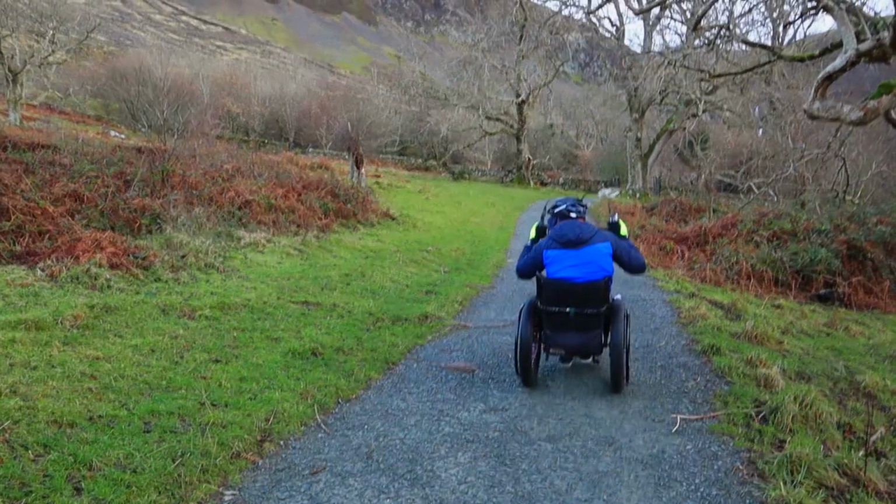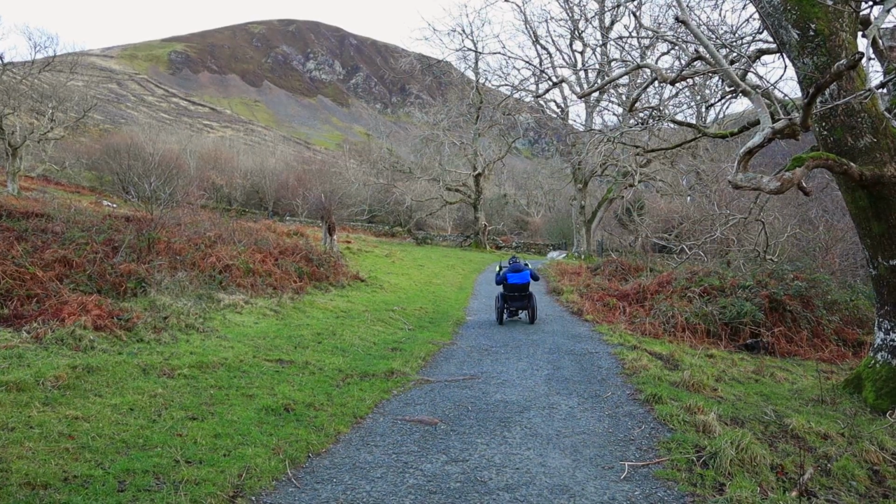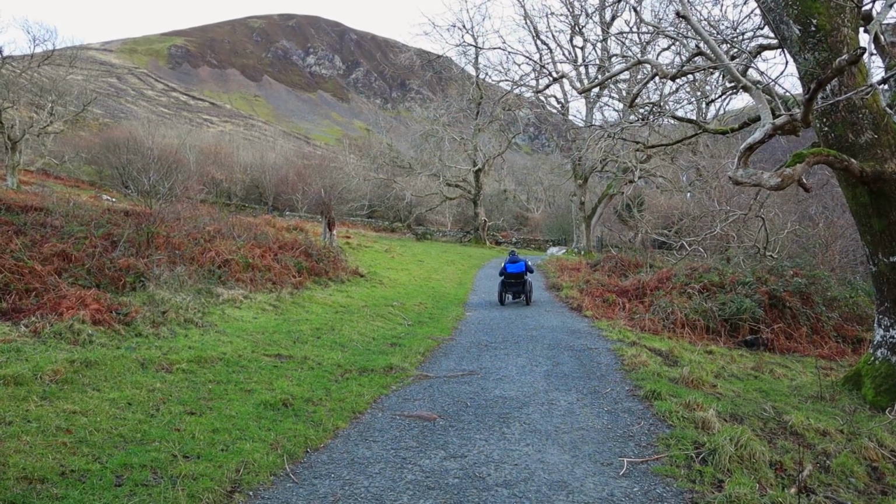Still not sure if we'll actually be able to make it all the way there, because right in front of the falls it does get quite narrow and steep, but we should be able to get close enough that we can actually see them anyway.